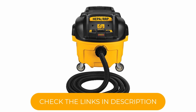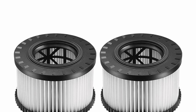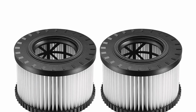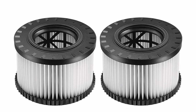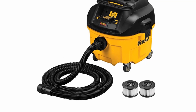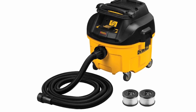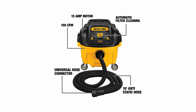In conclusion, the DEWALT dust extractor is a powerful and efficient cleaning solution that is perfect for anyone looking for a high-quality dust extractor that can handle a wide range of cleaning tasks. With its powerful suction, automatic filter cleaning system, and user-friendly design, this dust extractor is the perfect choice for professionals who demand the best in performance and convenience.